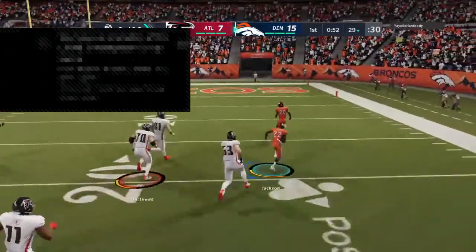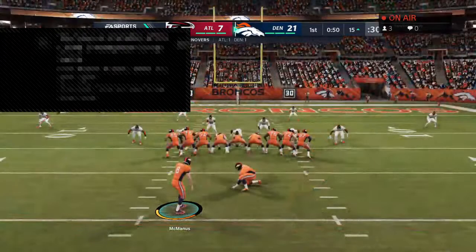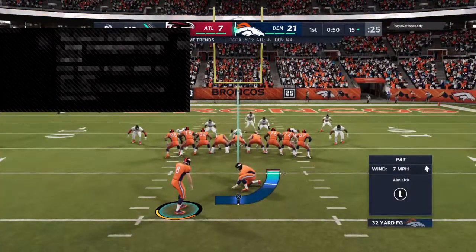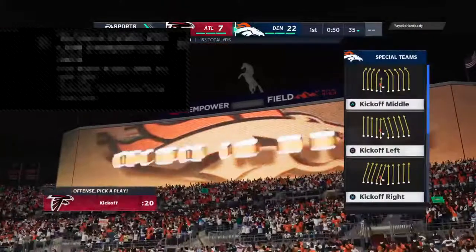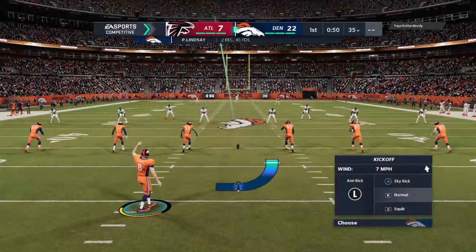Picked off by Kareem Jackson. And now off to the races down the right. That was a nice catch, and not by the guy you thought it was going to be. How about the defender turning into an offensive player as soon as the ball hits his hands, and off he goes, off to the races, and into the end zone. And the lead is up to 15 now. Makes the score Broncos 22, Falcons 7.